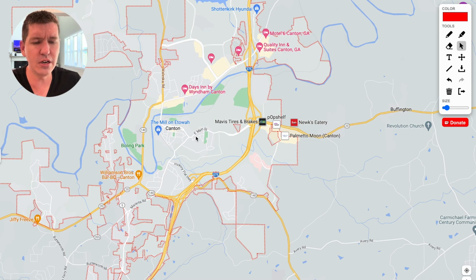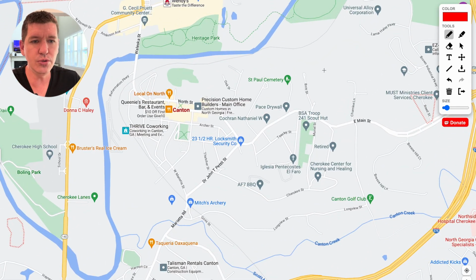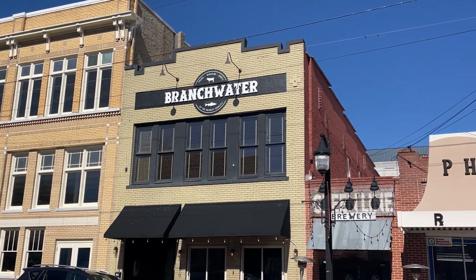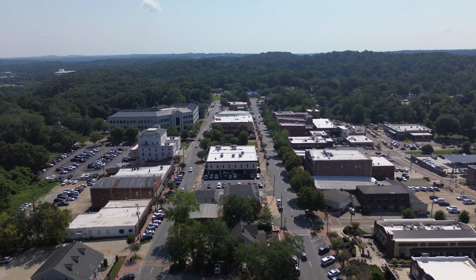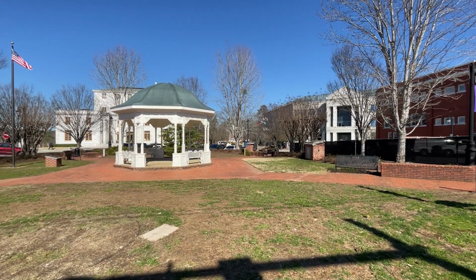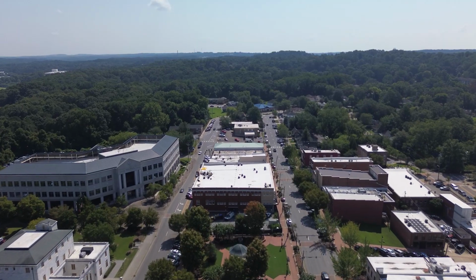All right, moving further west, we bring ourselves to downtown Canton right here. It's not terribly big, it's not downtown Atlanta or anything. It's basically two little roads here. We have one side of the street, we have the other side of the street, we have this little gazebo right in the center here. This is Brown Park. There's a little playground. It's not that big, but there's a little bit of green space there.